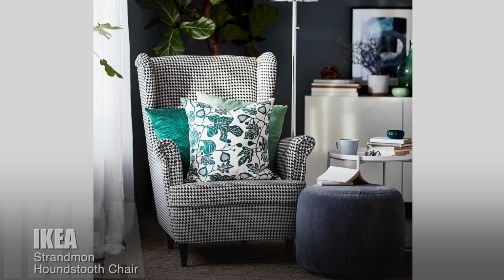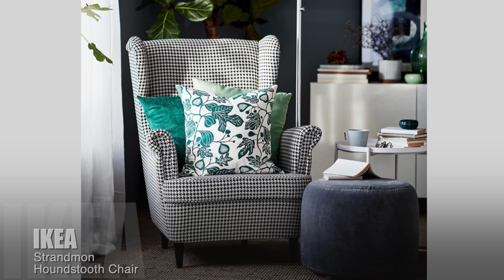It is so tasteful, so versatile, and so groovy because it's got the little ottoman together. I mean, I see it in tasteful kind of nurseries. That would be fabulous. Great in a living room. It's gonna go in a lot of places. You guys are gonna love this product. It is just super versatile. It's my top fave of this video.